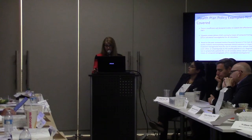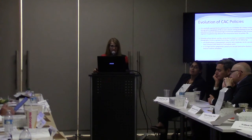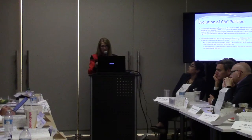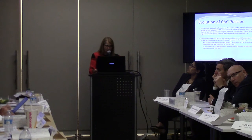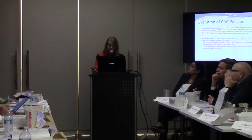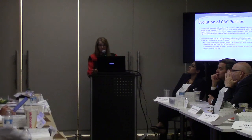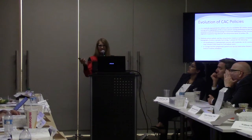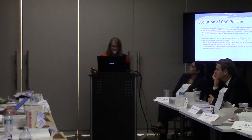They see it's investigational, and investigational items are usually not covered in health plans. There's been some evolution over the last couple of years. Here's an excerpt that says it's medically appropriate for patients who are candidates for CTA, coronary angiography, to have calcium scoring performed as part of the CTA, since pretest knowledge of the extensive calcification of the coronary segment may diminish the interpretive value of a cardiac CTA. That's pretty standard. I think if you're going to do a CTA, you start with the calcium score.